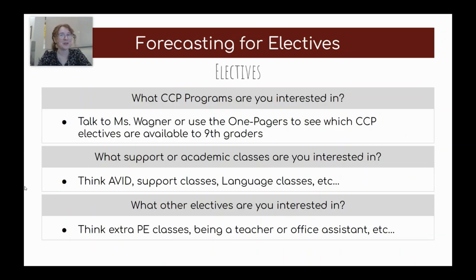Now let's talk about those 3.5 elective credits that you get to take. So when you're thinking about electives, think about what CCPs you're interested in. I'm going to show you a slide in just a second with all of the CCP options for freshmen. And you're also going to think about what support or academic classes am I going to be taking. So think things like AVID, support classes, language classes, all of that. Those will count as electives too.